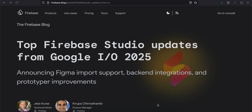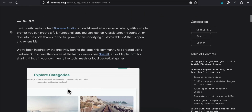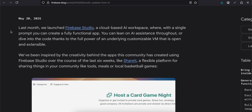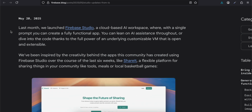Hello everyone, let's go through the top Firebase Studio updates that have been launched in Google I/O 2025. So last month we launched Firebase Studio, a cloud-based AI workspace. With a single prompt, you can create a fully functional app. You can lean on AI assistance throughout or dive into the code thanks to the full power of an underlying customizable VM that is open and extensible.